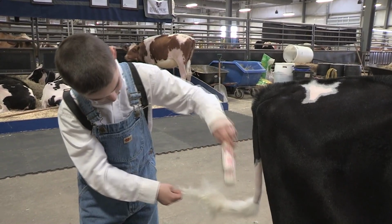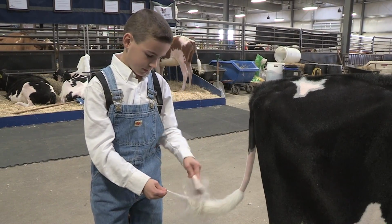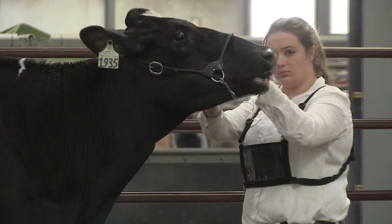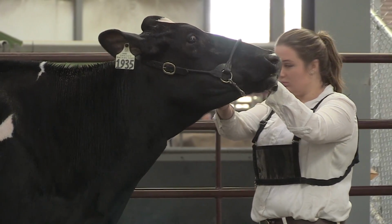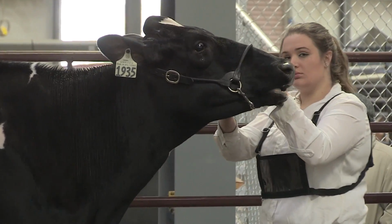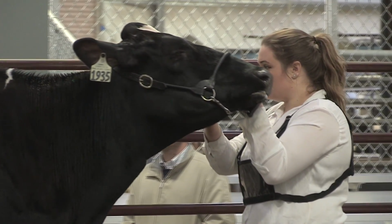If you need to finish preparing your animal after you have changed into your show whites, you can wear a pair of overalls to help stay clean. For young ladies, it is appropriate to tie your hair back neatly in a ponytail, and young men, don't forget to brush your hair and shave if needed. First impressions can make a difference in your final placing.